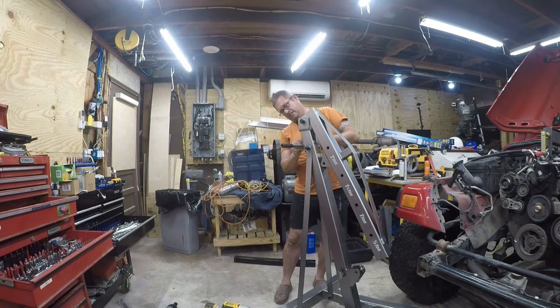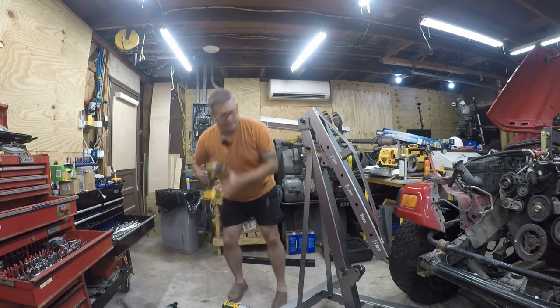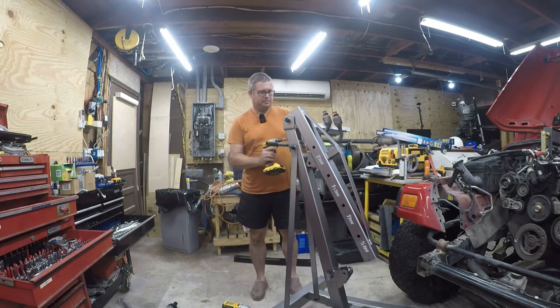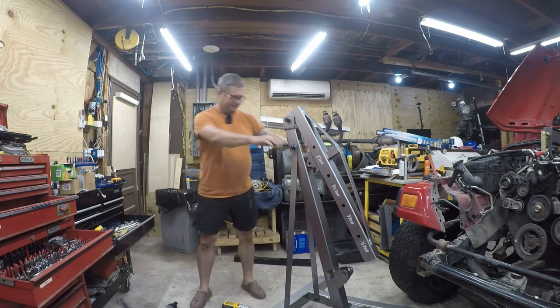And this is just a handle for moving it around. It's kind of a nice touch, even if it is very poorly welded on here. It's not straight, but it will be okay. Now, this might be the same size. And so I'm not going to stress it because I don't want it to fall apart.